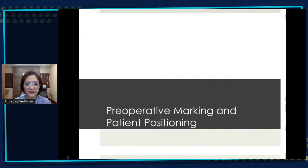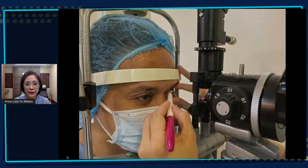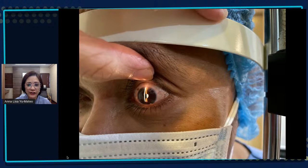So in terms of patient positioning, personally, I prefer marking the patient in front of the slit lamp. I need to dry the limbus first and then set the beam horizontally, and then I ask the patient to look directly at the light. So I use a very fine tip skin marker to mark the 3 and 9 position. I also prefer making a third mark vertically, usually at the 12 o'clock position.